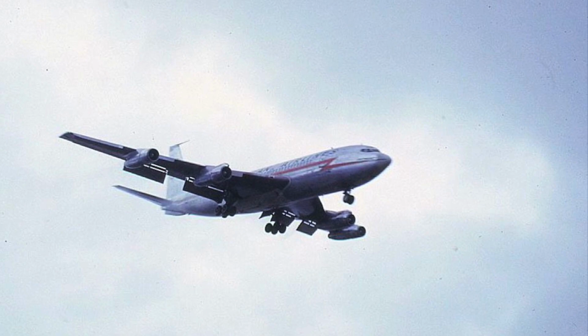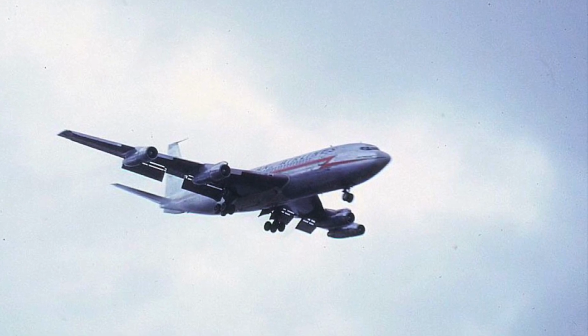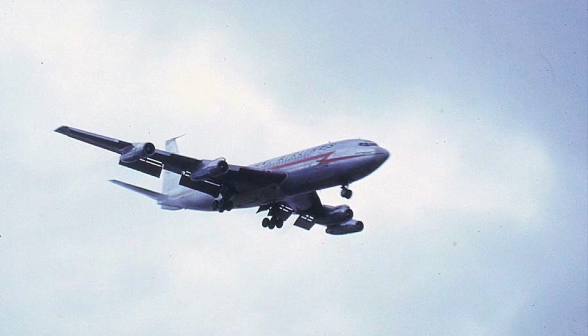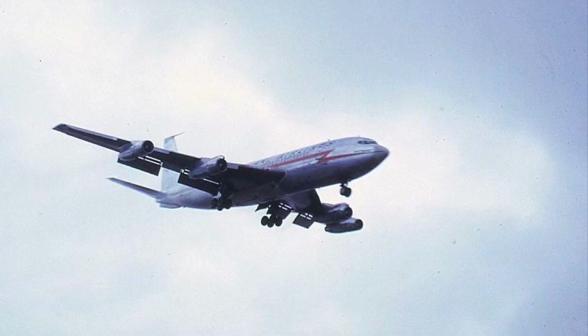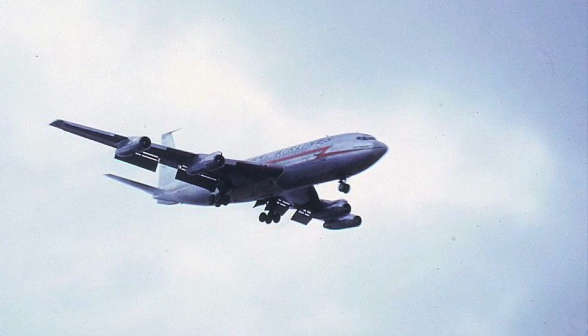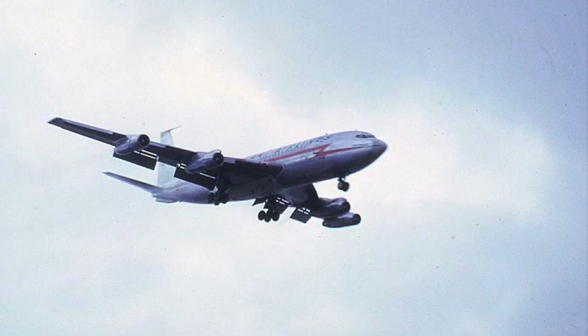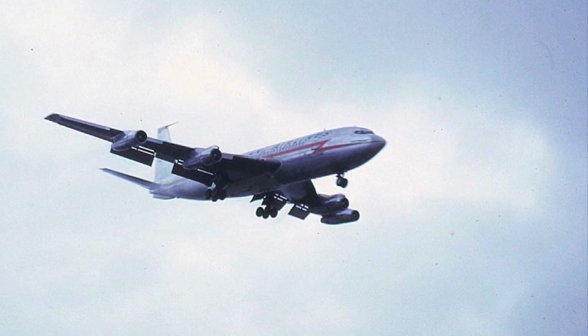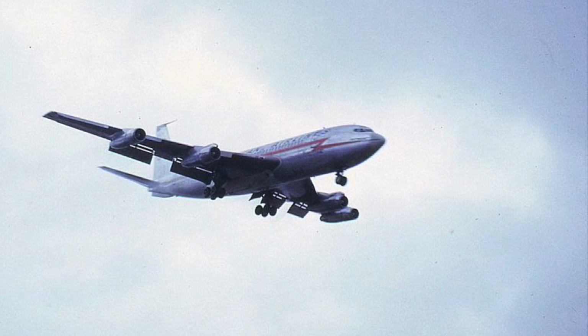This is an American Airlines Boeing 707, a 138B. You can tell by the notched forward leading edge from the number 2 and number 3 engines to the fuselage. It's notched. And these aircraft were in revenue service until the early 1980s, also delivered in the early 1960s.